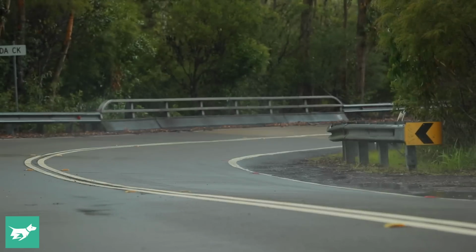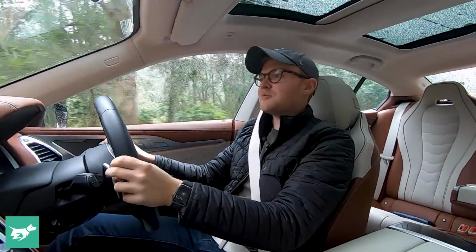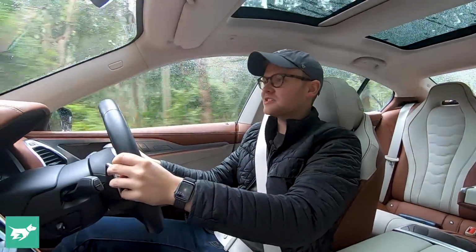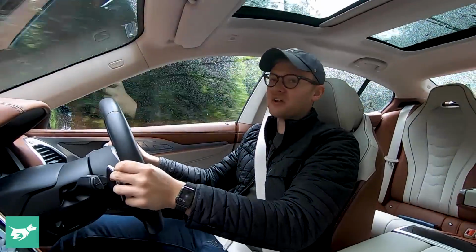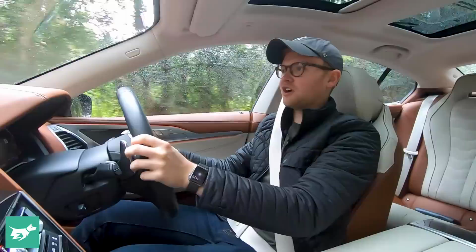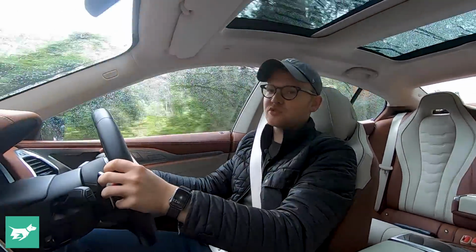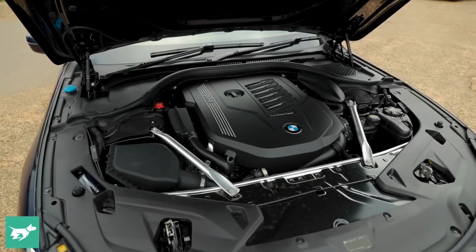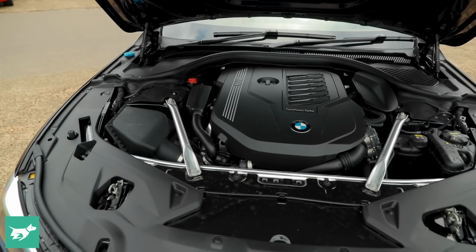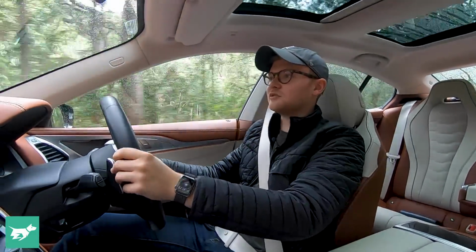So the 8 Series Gran Coupe looks pretty good outside, it looks sporty. Do the driving dynamics live up to the aesthetics? Well, the short answer to that is yes, they do. This is a great vehicle to drive, and a great BMW to drive as well, because the 8 Series Gran Coupe, especially the 840i that I'm driving now, really rings true to all the things that BMWs have been traditionally great at. It's a straight six, engine mounted far back, rear wheel drive, low center of gravity, and then also virtues like great steering that have been engineered carefully into the vehicle.